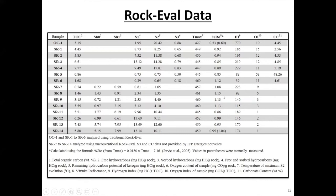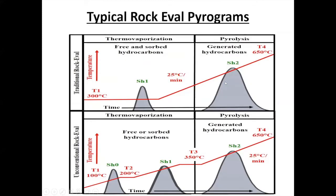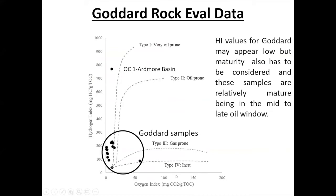The answer is in the maturity, because as the maturity level increases, the HI value will decrease. Remember, the HI value is based on the intensity of the S2 peak, and the S2 peak comes from the kerogen. As the maturity level increases, the S2 peak will decrease because you're generating hydrocarbons. So when you do this HI versus OI plot, you see the majority of samples are plotting down here. They're still showing up as type 2 kerogens, but they have relatively low values. But again, that's what they're looking like today. If they have high TOC values today and they are mature, then you know that before the maturity level got to 0.8 or 0.9, whatever it is today, when they were initially formed, those samples would have been plotting up here, showing that they had very good oil potential.